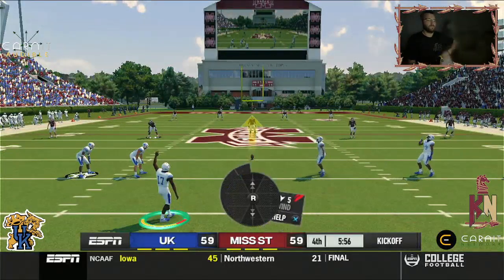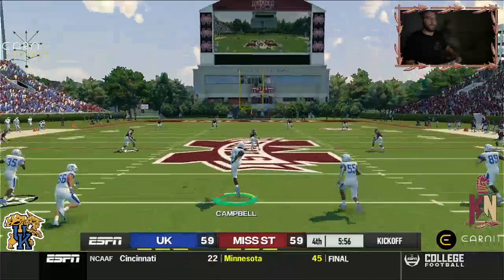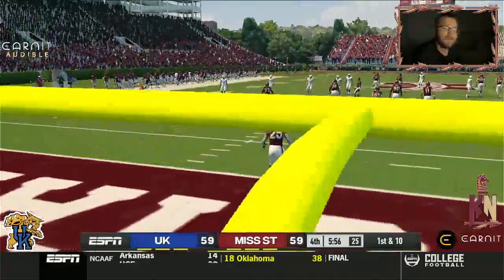Looks like they're ready for the kick. Thompson sets a return. Sends it sailing downfield. And it goes into the end zone, down for a touchback.